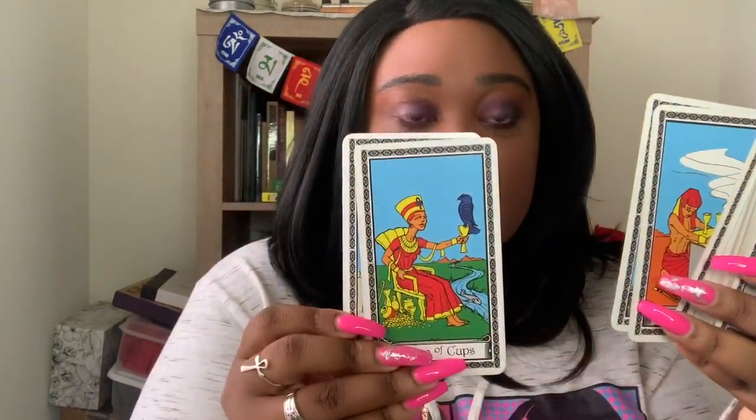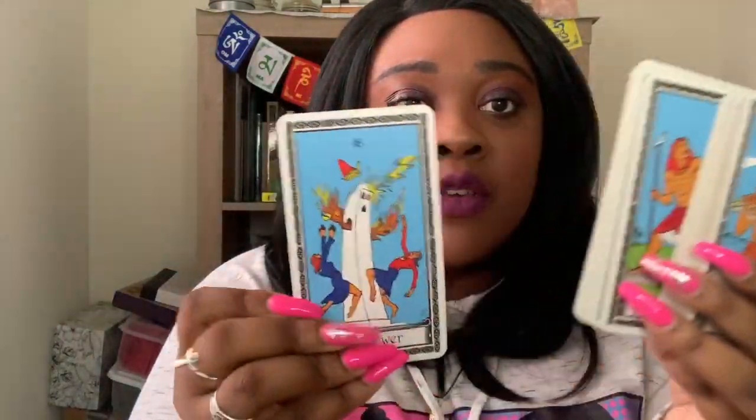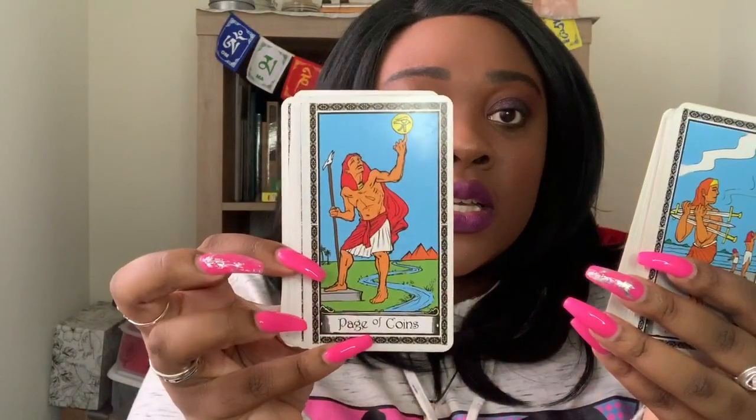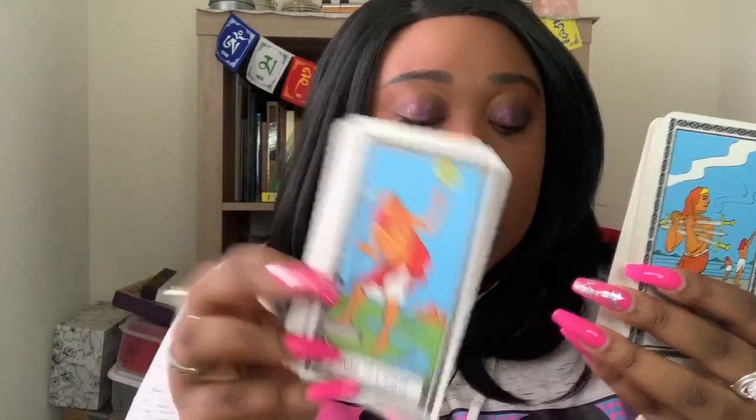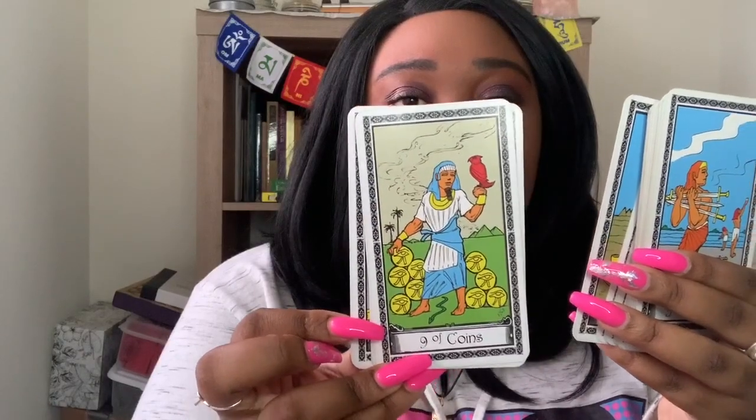And I'll show you guys a few more, just so you can get a feel for what it looks like and if you feel like it would be something that you would be into looking at. But again, like I said, it has a lot of the same symbolism and the imagery that you would find in a Rider-Waite, and it's super cheap. So if you're trying to learn tarot on a dime, then this will help you do that.